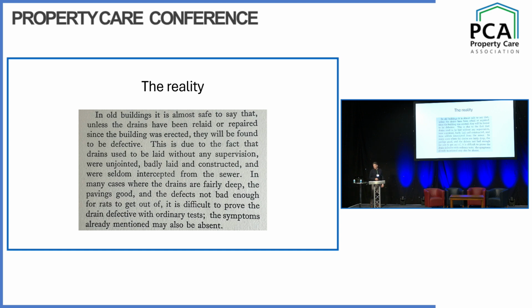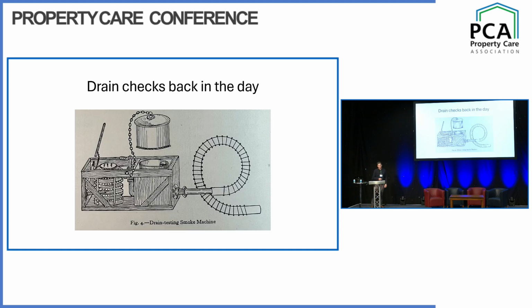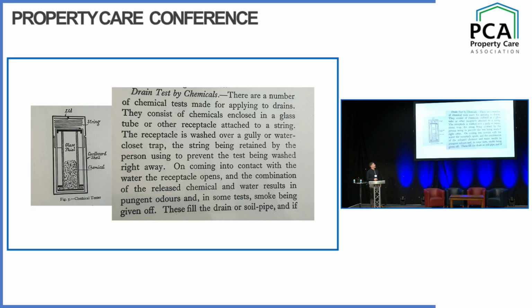So we're talking about ordinary tests. That was their tests. A little smoke machine. They used to basically burn a bit of cotton and try and puff it into the drain. Any of you out there early on could see my little machine, which is so much better than that. Now, I'm not going to read this, but they used to test with chemicals, what they used to do was put a pungent smell into a little chamber and wash over it. They would typically use peppermint oil. So you could just picture it now, 1850, a load of blokes laid on the floor, sniffing the ground for peppermint oil, probably looking for a wormhole.